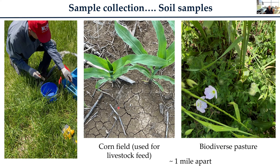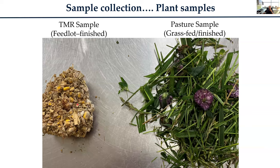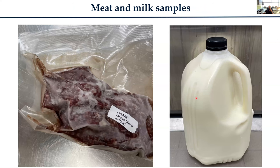So this was really a model of, okay, what if we grow feed for animals, particularly corn, which is very common in the US, or what if we manage the field as a pasture? What is the difference in soil health? What is the difference in nutritional quality of these plants? And then what is the difference in nutritional quality of the meat that results from this? Here on the left, you see an example total mixed ration sample consisting of corn and roughage, and here's a pasture sample, and then we subsequently collect milk and meat samples.